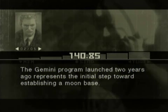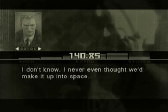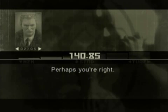The Gemini program, launched 2 years ago, represents the initial step towards establishing a moon base. And yet, I don't want to call President Kennedy a liar, but I simply can't imagine that in 6 years man will have reached the moon. I don't know. I never even thought we'd make it up into space. I guess it all depends on whether you have the will to make it happen. Perhaps you're right.